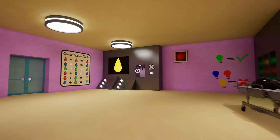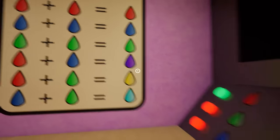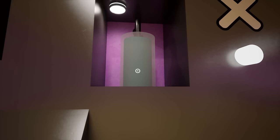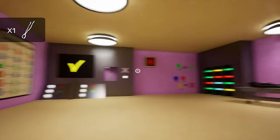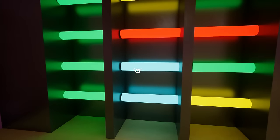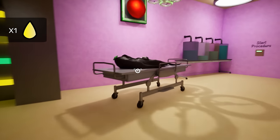Okay, let's get started. Yellow. Okay, that's red and green. Red and green. And that gives me gray. Weird. Just inject that. No, I got pipes to change. Gotta get the wrench. All right, here we go. Oh, this is gonna be a process. And that's six.